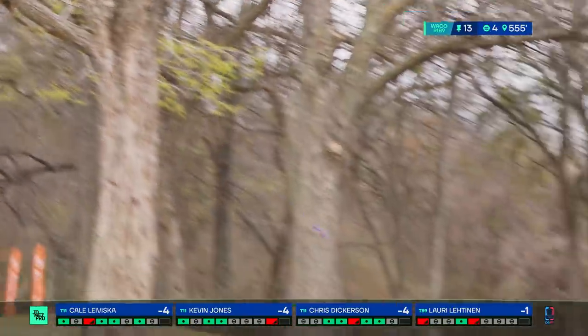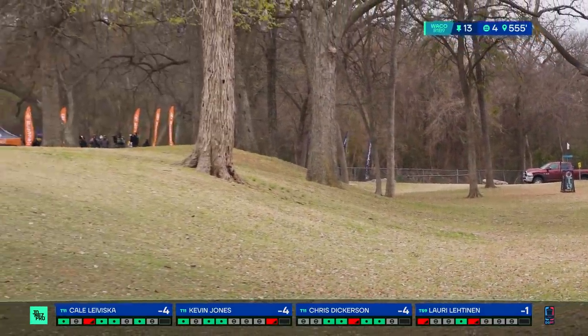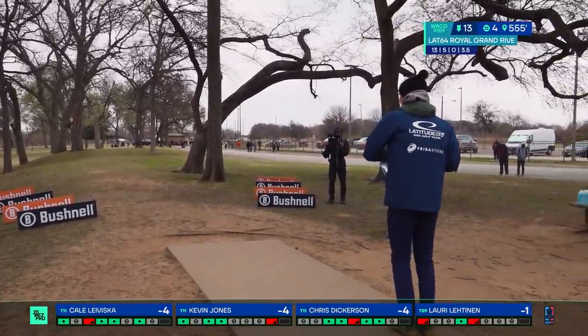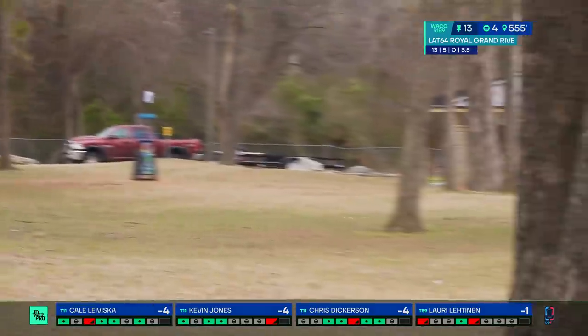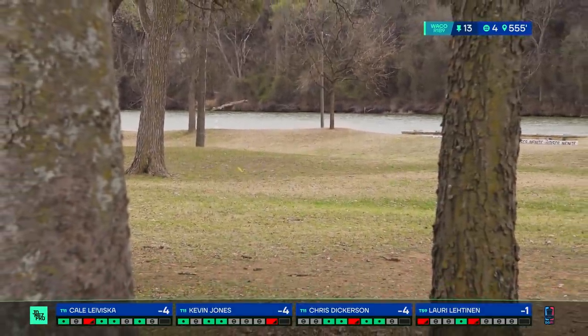Oh, man. Still good. Yeah, anything past those initial trees, you're taking it with a smile. Yeah, you get 300 feet. You got 255 in. Wonderful. Wow, great second and third and fourth skip there.